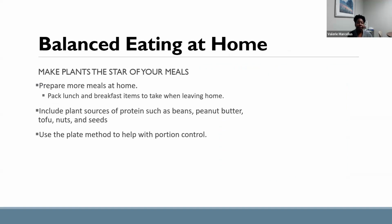All right. And then making plants the star of your meals is always going to be a recommendation when it comes to a healthful diet. So the American Diabetes Association and the American Heart Association, as well as the American Institute for Cancer Research, all of those have in common proposing having plenty of plants on your plate. And when you're making your meals at home, just starting with making sure that you have one of your sides being a plant food, a fruit, a vegetable, some beans, that's a good place to start.